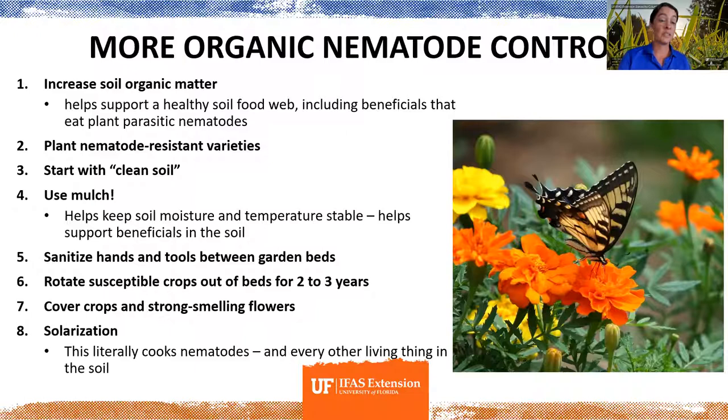There are seed companies like the ones that I listed at the beginning, and I'll share those names with y'all in a follow-up email. Those seed companies all sell varieties that have nematode resistance bred into them. Not all of the varieties they sell, but many will be marked with some degree of nematode resistance. Starting with clean soil helps too. If you know that your old raised bed had bad nematodes, don't shovel that soil out into your new raised bed. Using mulch really helps for that soil food web purpose.